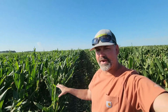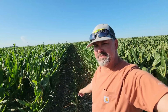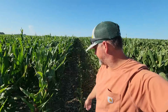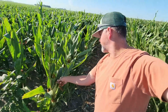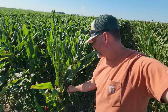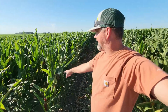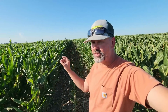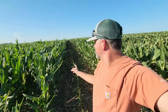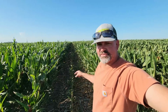Here's a seed field. This is what I got going on. It's a 4-1 pattern. I have 4 females and 1 male. This male has already pollinated the female. You can see it because the silks are brown. These are typically white, but once they're pollinated, they turn brown. These are both inbreds, and we are creating a hybrid. You've probably heard of hybrid corn. So, this is the hybrid that we created. We no longer need the male, so we destroy it.